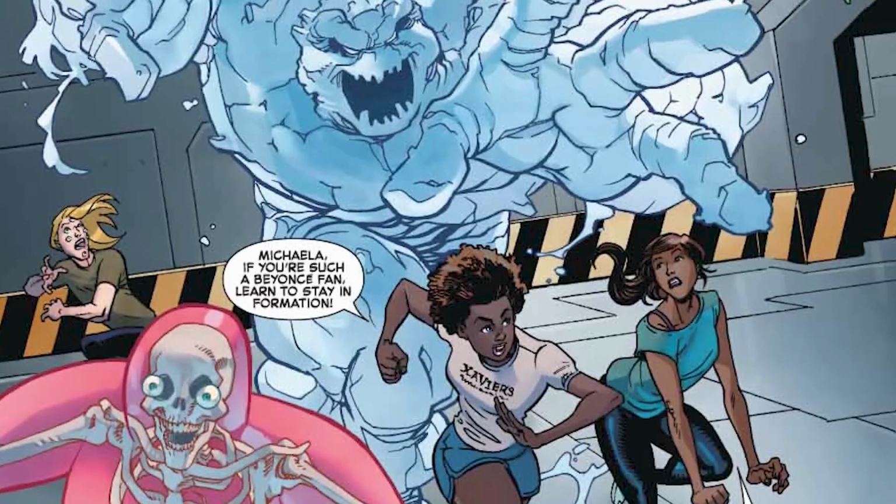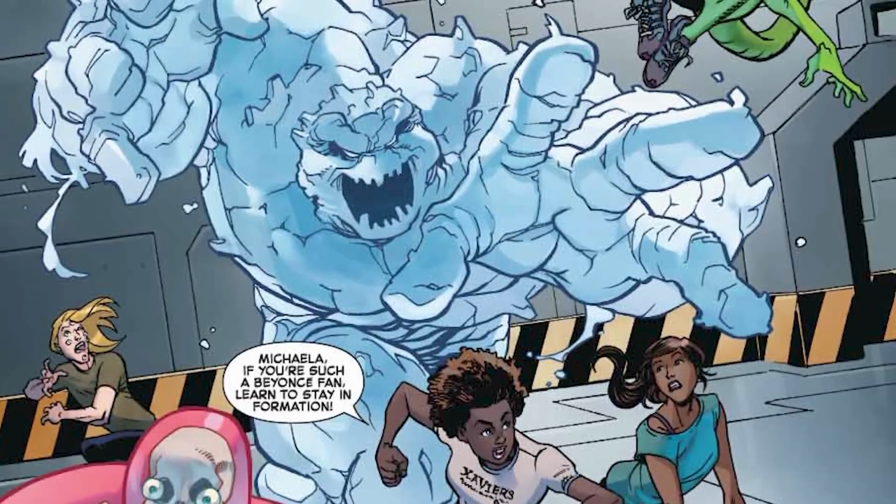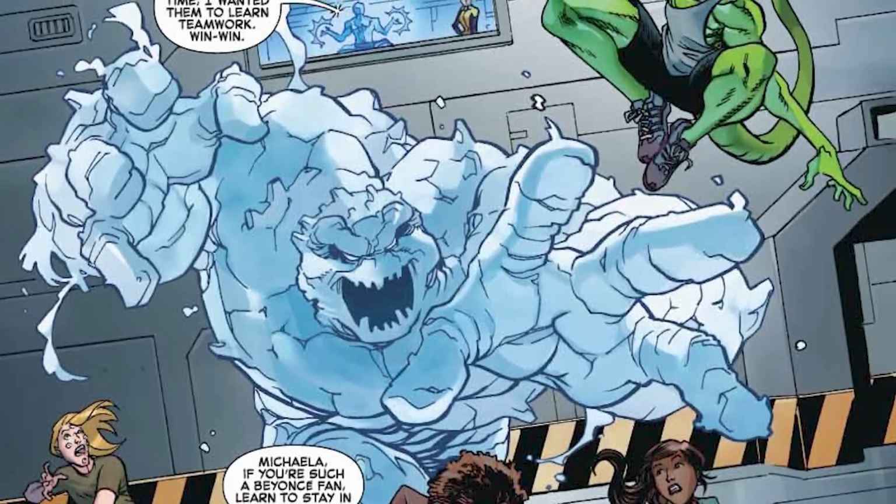One of these sculptures actually rebelled against Iceman and joined the Brotherhood, which is just freaking weird. It also makes no sense, but this is a comic, so we just go with it.